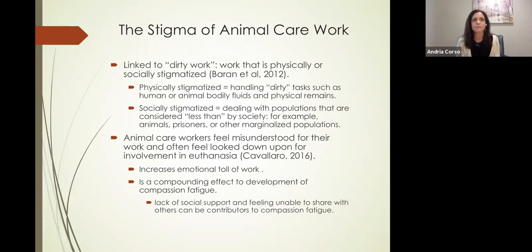So dirty work is work that has dirty tasks: cleaning up after animals, keeping their kennels clean, assisting in performing euthanasia, and also having to dispose of animal bodies. So that's the physical stigmatization. It's the handling of the dirty tasks. Then there's a social stigmatization, which is different in different cultures, but if work is socially stigmatized, it's because you're dealing with people who are considered less than by society. So for example, animals. Prisoners are another group; correctional officers and people who work in the prison system are often considered to do dirty work, or even other marginalized populations.